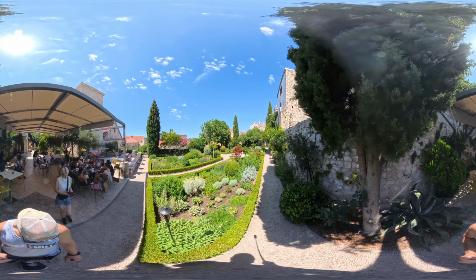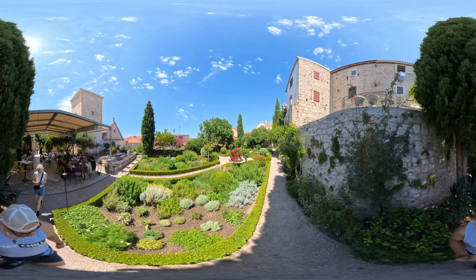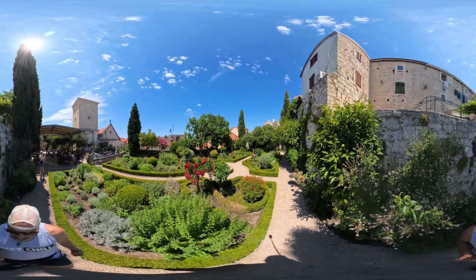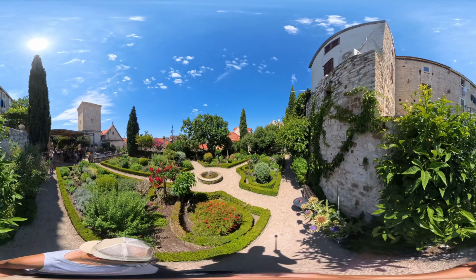It's a tiny green oasis filled with a variety of plants. The monastery garden may be small, but seeing the drought in the park earlier makes this greenery much more impressive, doesn't it?